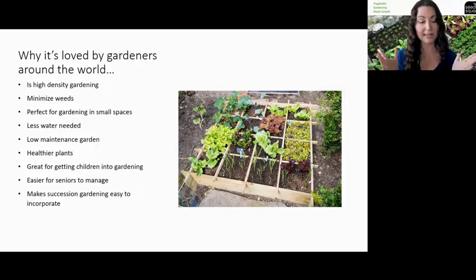If you are wanting to get kids into gardening, which I really encourage, this is great because it's like a kid-sized garden. They don't feel overwhelmed in this giant garden. It's just a small garden that they can be hands-on and they can be in there doing their thing. It is also really good for seniors. Same thing, it's a manageable size. And then it also makes succession gardening really easy to incorporate into your process.